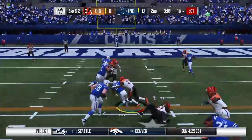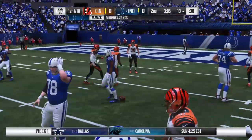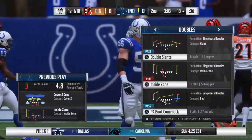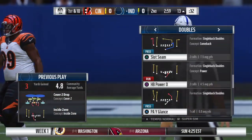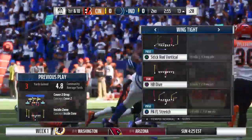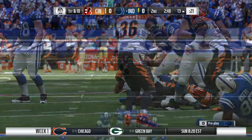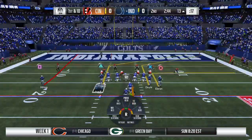On 3rd down, it's Mack, and he takes it down to the 13 and picks up the first. Give him 3 yards and a fresh set of downs. Exactly what they needed right there, because they needed to use the ground game to take some pressure off, because the quarterback's been struggling a little bit. This offense finding its legs now. Here's another 1st and 10.